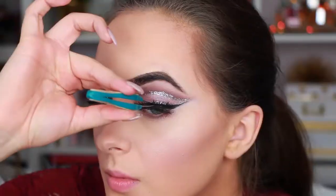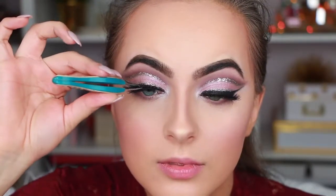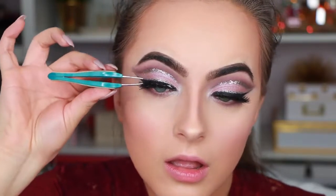And then I'm going to grab my Eyelure Vegas Nay lashes in Grand Glamour, which are some of my favorite lashes. I think they look amazing. They're so beautiful, and they just finish off the look.